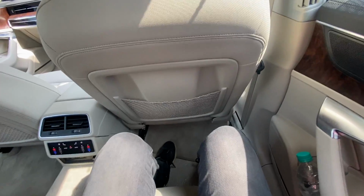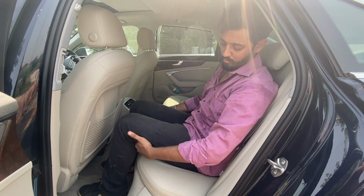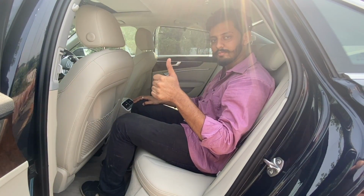As you can see here, I have an ample amount of knee space over here. The under thigh support is also fantastic. Yes, I am a lot more comfortable even if I'm seated at the back.